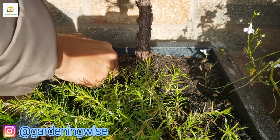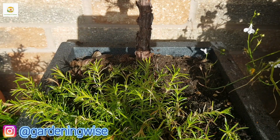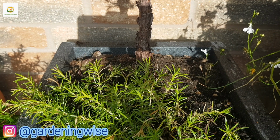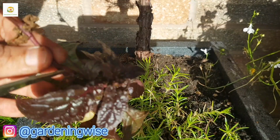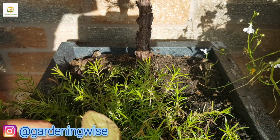if I plant borage in here, it will bring more texture to the container, and the difference in texture and color will make it more attractive. So all I'm doing is taking 1 or 2 cuttings from borage like I did, and planting them in the container, and hopefully they will grow well and hang down the container, so it will look absolutely beautiful.